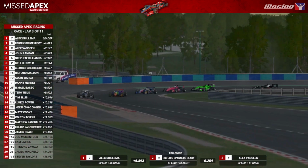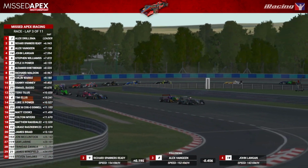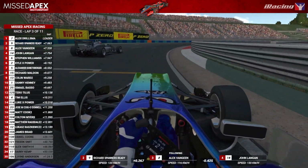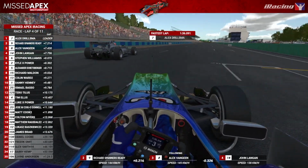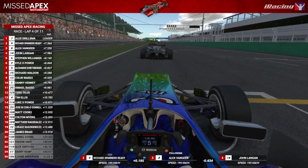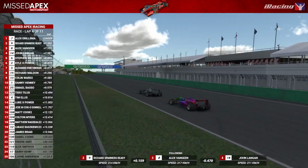Big lock-up from Spanners there. Really having to get used to a very different setup. As we mentioned, he's racing at a sim centre in Malaga. Van Gien almost making contact with the back of him. How often do we get to see the Missed Apex panelists going toe-to-toe like this? Van Gien right in the slipstream.